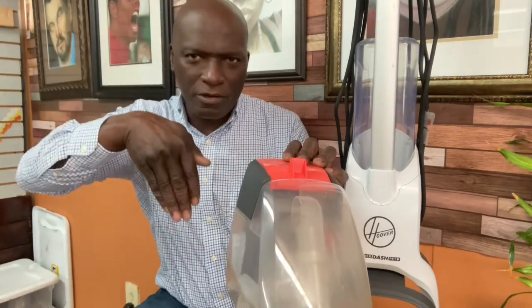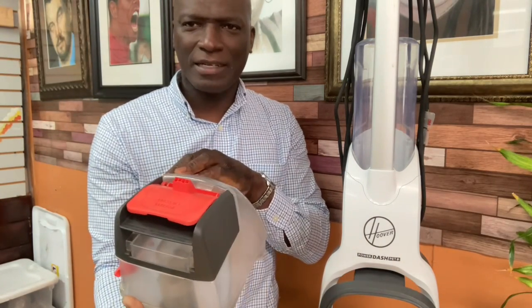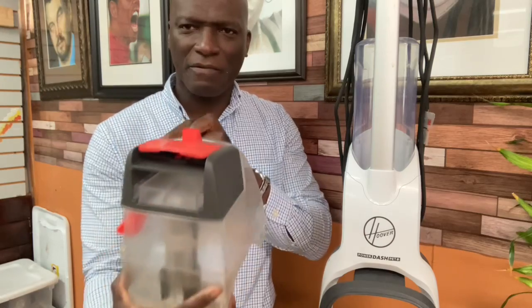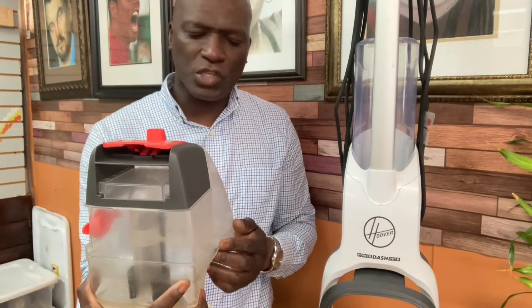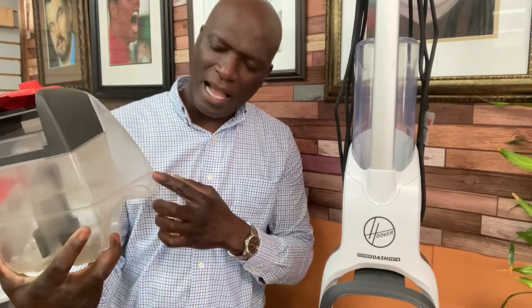Because you're looking down on the machine, you're shampooing, right? That means you're looking down like this. It's in front of you going back and forth, right? The fill mark is all the way down here. And you're not thinking, man, a tank this big, I'm going to have to empty my tank down here.